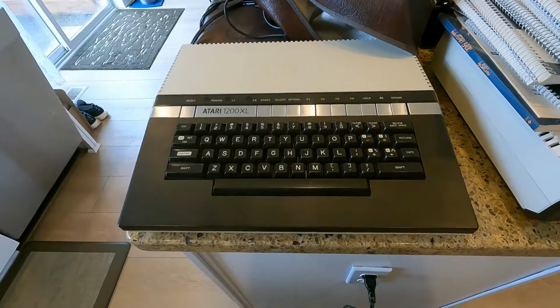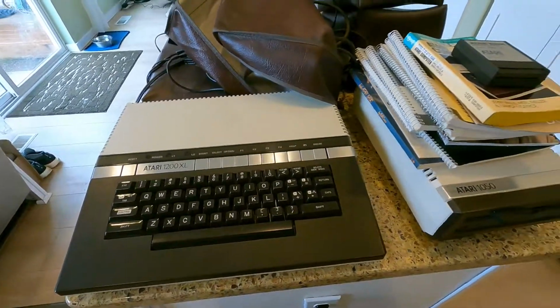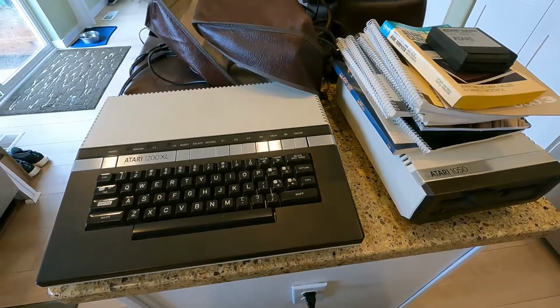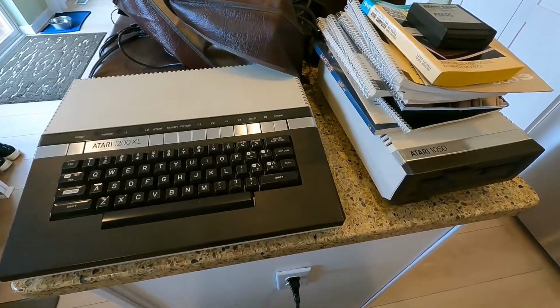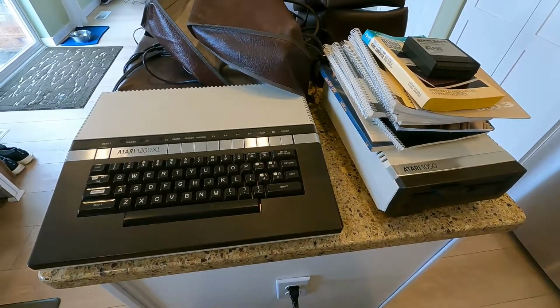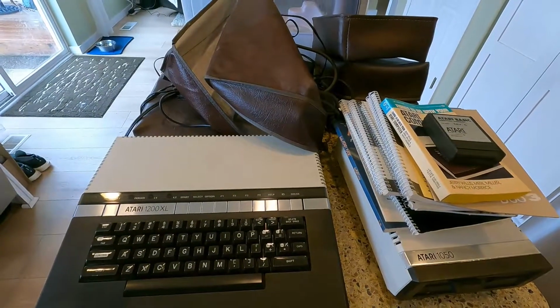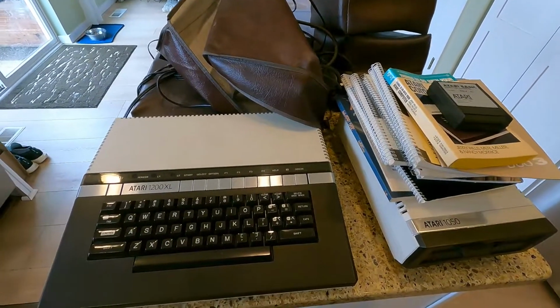I'm just going to say that with this and some of these manuals, I'm probably going to get at least $300 for each set. So $600 for all of these, and I only paid $40 for all of this.